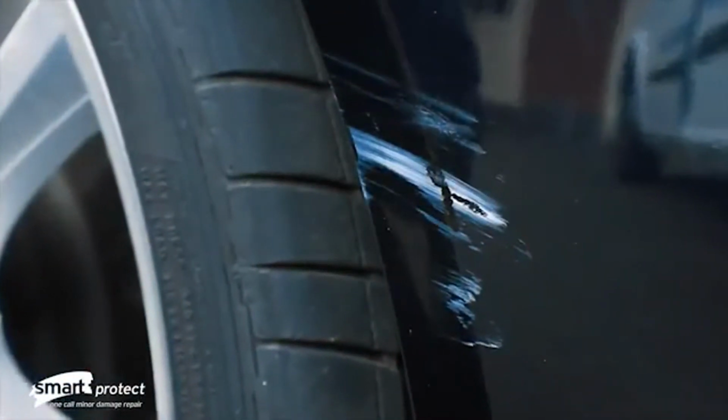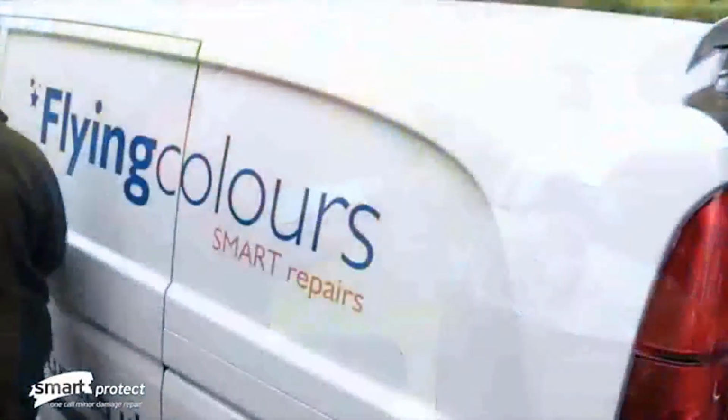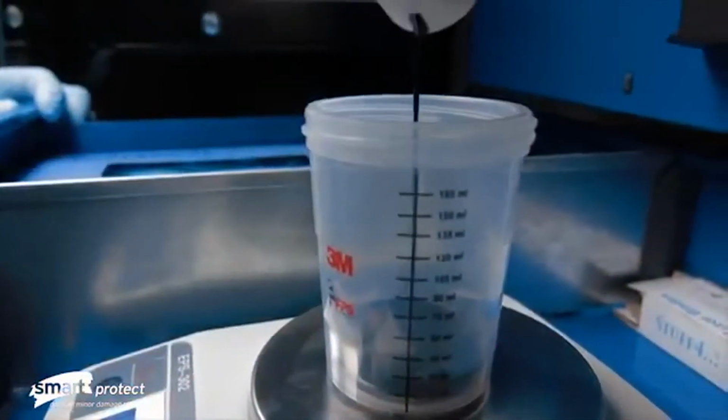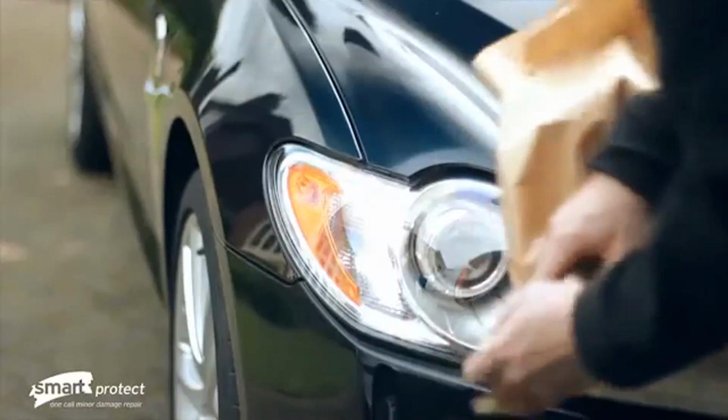Our smart repairer will make a full assessment of the damage to be repaired. Then they'll get to work straight away. Using specialist smart technology, they'll return your car to showroom condition, with the minimum of fuss and inconvenience. Thousands of satisfied customers have now taken advantage of our easy, convenient and high-quality service.